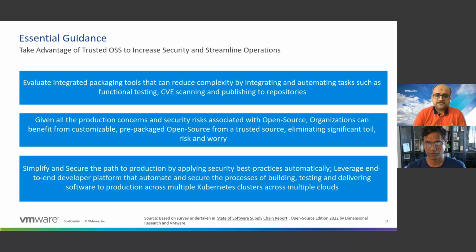So in summary, what we saw is that there are three areas which we need to address. One is how do you ensure an automated software packaging practice? How do you ensure availability of trusted open source, which is already validated from a security perspective and fixed for vulnerabilities? And how do you ensure that you are able to deploy open source in the production environment using a secure software supply chain?